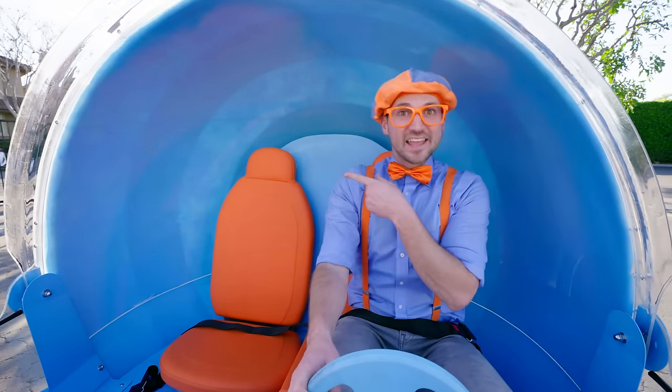Whoa, hey, I have an idea. Why don't you and I paint the Blippi Mobile? I sure do love crafts. All right, let's see here. If we open this one up, there we go. Yeah. There's some black in here. I know the can is orange, but there's black paint in here. So let's give it a little swirl.